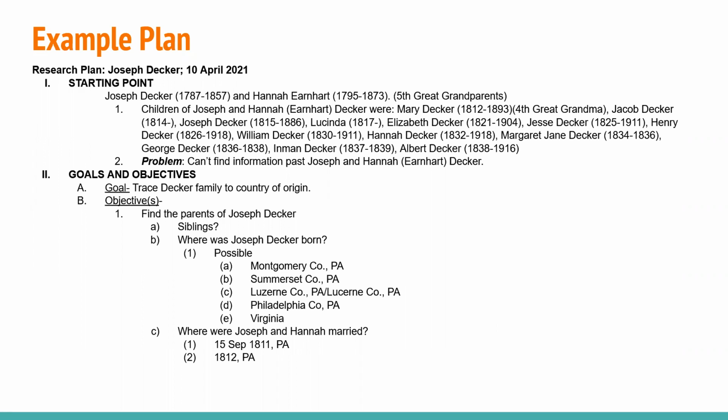First thing I want to do is find out the parents of Joseph Decker, because I'm researching the Decker family. How am I going to do that? Does he have any siblings? Where was he born? As I've done research, I found these are possibilities of places he was born in. Are they right? I don't know. I've got to do more research to find out. Each document that I've looked at previously and reviewed has come up with different places where he was born, so I wrote them all down so I can research it further.